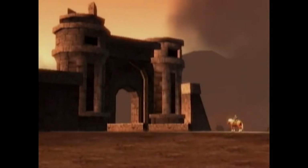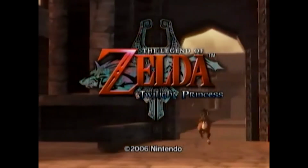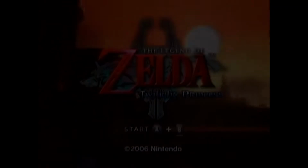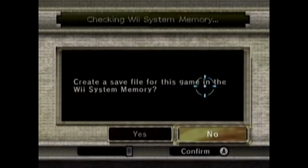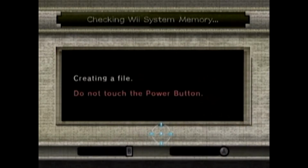The excess data is written beyond the allocated buffer space. It can overwrite adjacent memory locations. And when we look at Twilight Princess's case, this meant unauthorized code execution. By carefully crafting the excessive data, the hackers can overwrite memory with their own code.